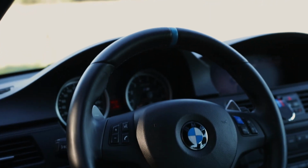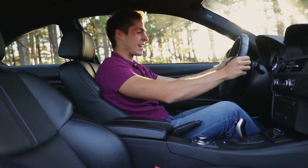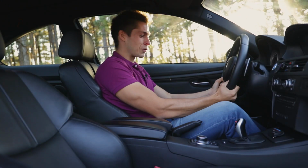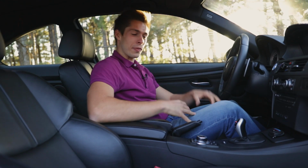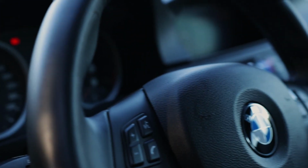The steering wheel is not as thick as the newer ones, and it feels super nice and solid in the hands. You also get an M button, just like in the modern cars. Here is one, and you can set up the car exactly according to your liking.